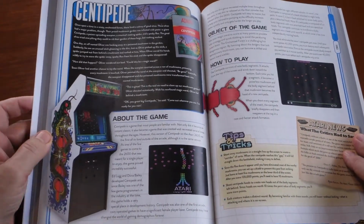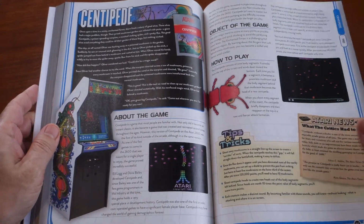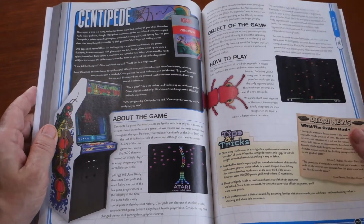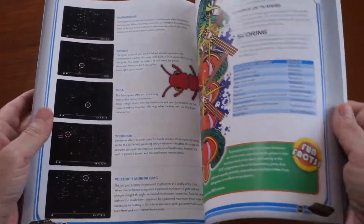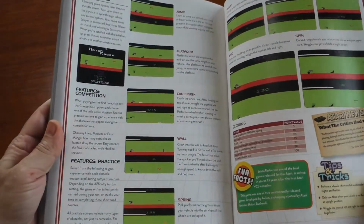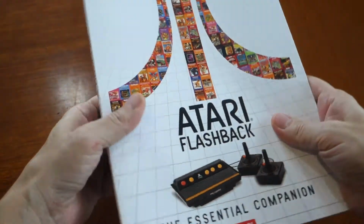And like I said, you have the arcade cabinet, about the game, tricks and tips, what the critics had to say. So again, this is a really nicely designed, well put together compendium or companion for the Atari Flashbacks.